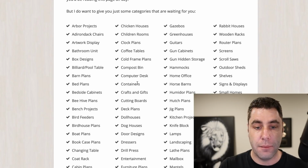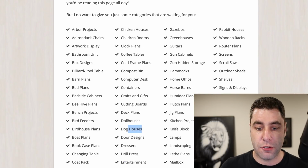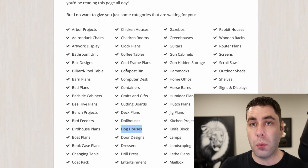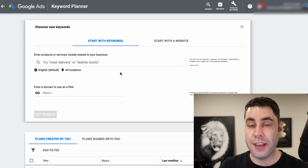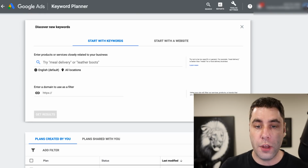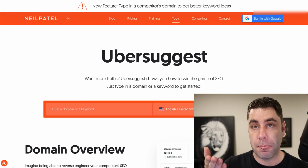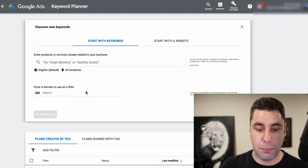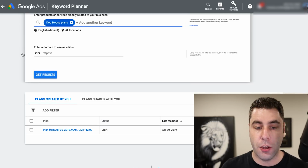And what do I mean by target? Well, let's just take dog houses, for example. They have dog houses down here. What can we actually do? What we want to do is find what we call a keyword tool. I actually use Google's free keyword tool, called the Keyword Planner. You can find it in Google Ads if you have a Google Ads account, or you can use this tool here, which is called Ubersuggest, and it's completely free. But for this example, I'm going to put this keyword into the tool, so dog houses. What I'll actually do is put in dog house plans, because that's what the product is about, and I'm going to get results.